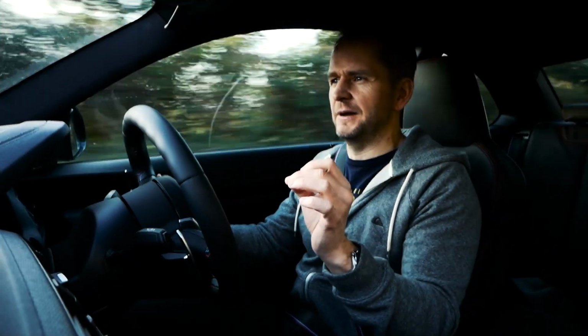Maybe a tiny bit sharp. There's not much travel in the pedal before you've got them, so I would personally like a little bit more play, but at least the brakes are there, and when you are on it, actually I'd rather have that. It's a little bit more reassuring. So yeah, all good. Can't vouch for what the upgraded brakes are like.